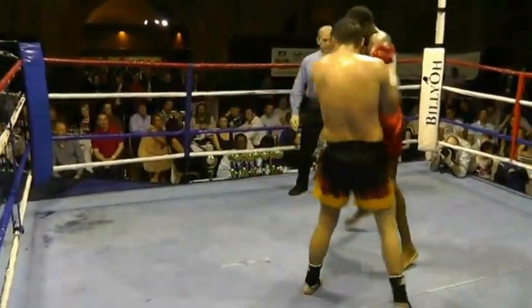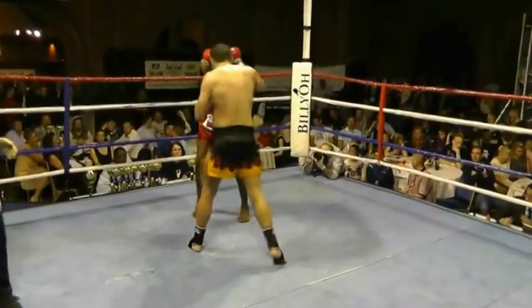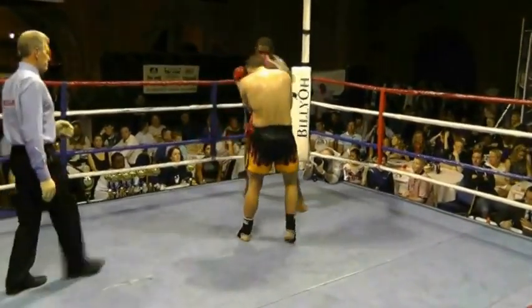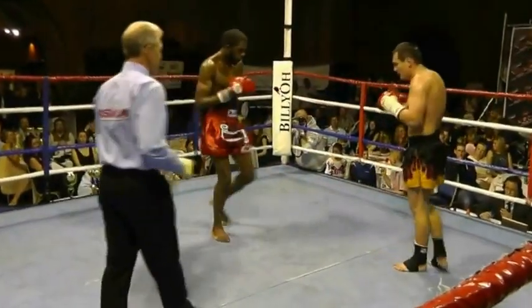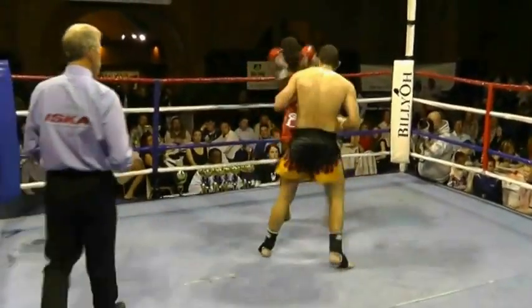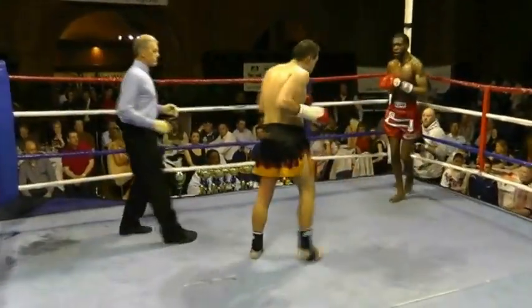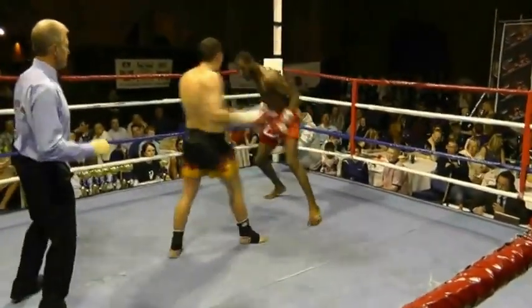Right hook from Panaceous. Right leg from Powell. Front push kick. Left jab and the round kick. Panaceous still coming forward, but he lacks the snap of the earlier rounds. Takes the short kicks again from Powell. Powell chopping away at that lead leg of Panaceous.